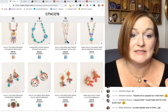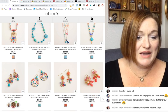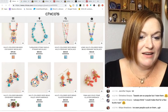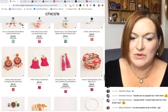And I've seen these multicolored things lately too. Oh my gosh, Kitty says she's seen people suck on tassels. Yeah. And okay, more tassels.